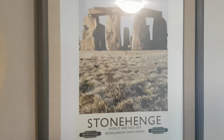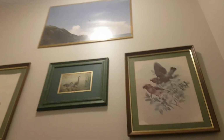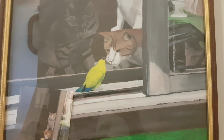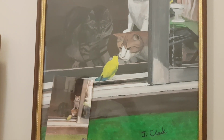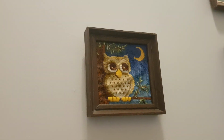So now we go up the stairs, and Julie's always talking about Stonehenge. She's been there a few times. There's her hats hanging up. And this is our bird wall. So everything here has to be a bird. I painted that one when we had a lovebird and 3 cats. I had the screen on. And those belong to my Nana. My grandmother made that back in the 50s, and I painted that. That's from Grandma Love's house, my stepdad's mom. And here is the wall of Julie's family.